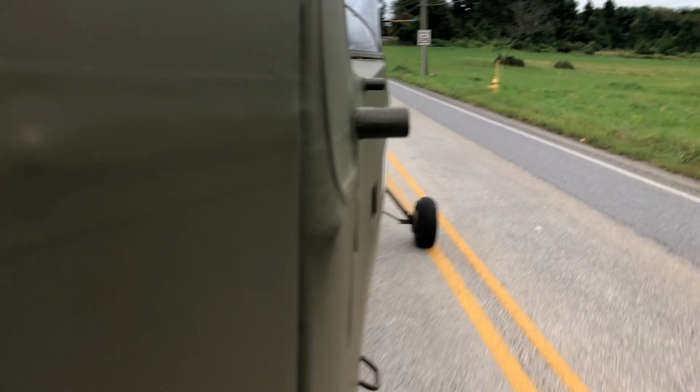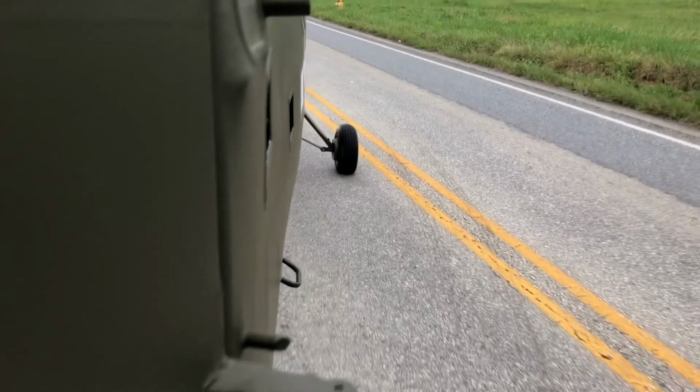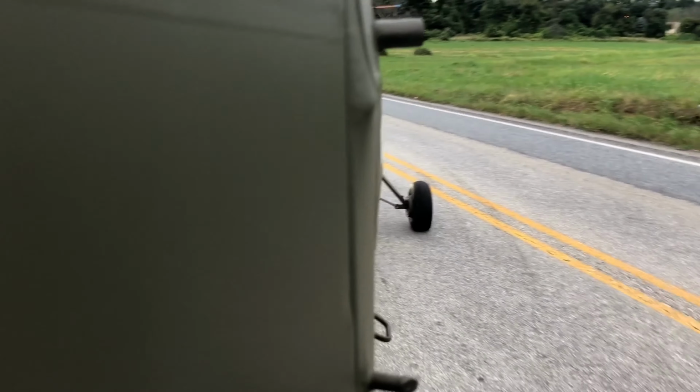This is actually the second airplane we towed down the road. The Fairchild was another one, and it worked fairly well for the Fairchild. I'm hoping it works just as good for the L2. We'll see what happens. Slow, slow, slow, not so tight. Keep going.